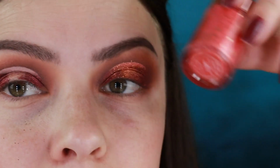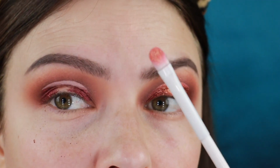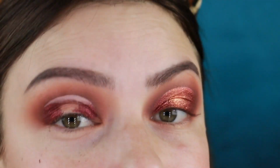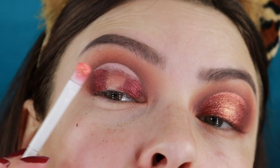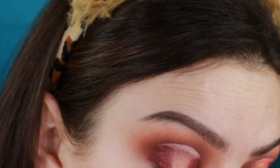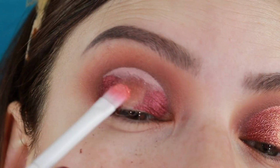Okay, next I'm going to take the ram and apply it in the center. And I'm using a different brush. I mean, it's the same brush, but not the same. This is so beautiful. And you'll see that this is a little bit more sheer. It's not that crazy pigmented, and I picked a lot. Okay, that's better.